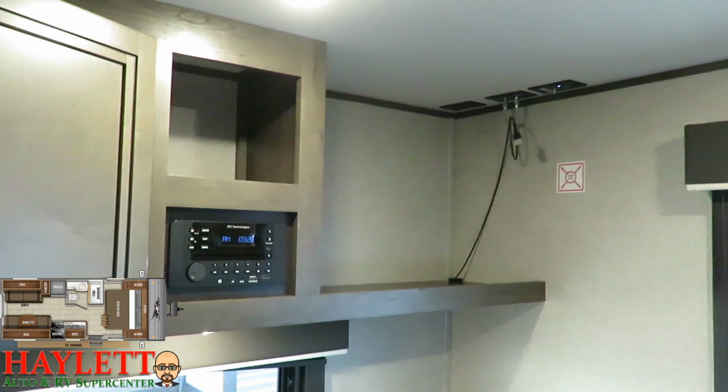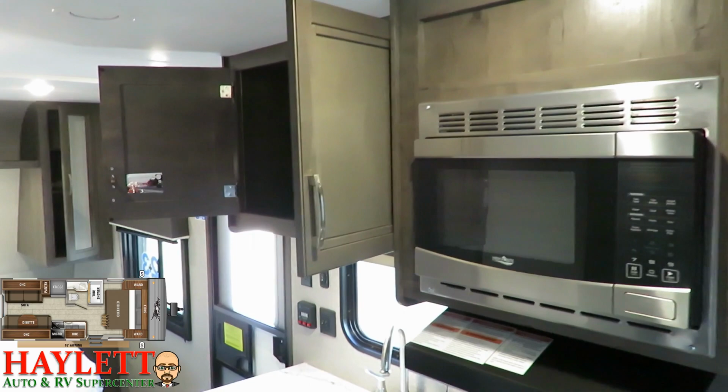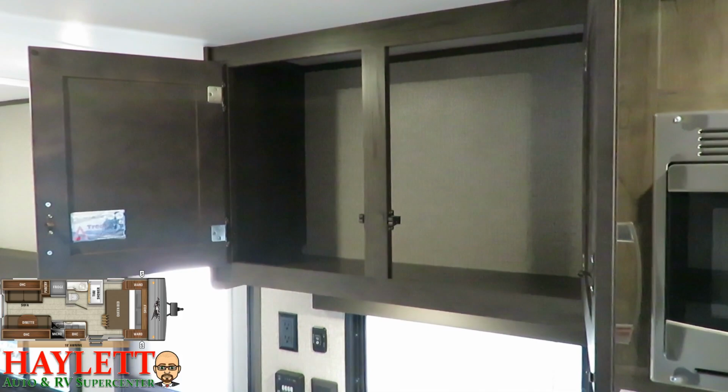Now flip it around the other way and continuing on with our storage, you notice that extra overhead cabinet there that we started looking at. Again, without a U-dinette right there, that's one of those extra things Jayco is able to incorporate in addition to the traditional kitchen space that you'll find right here. But with the trailer being a little taller, they were able to make it a little bit bigger.